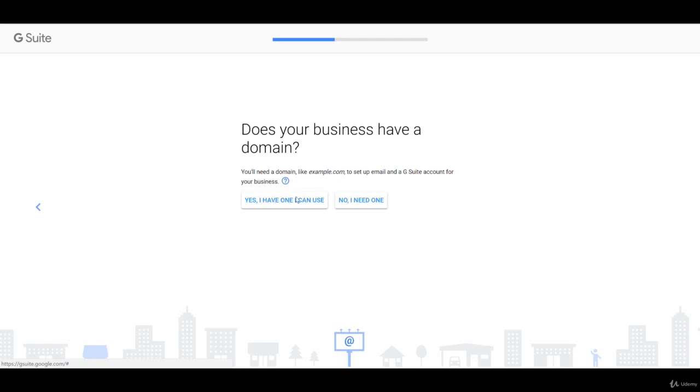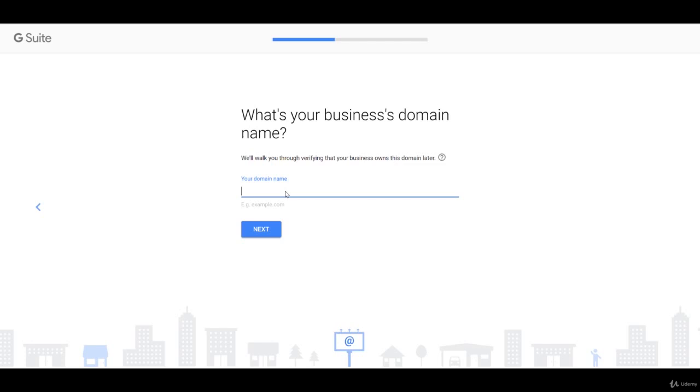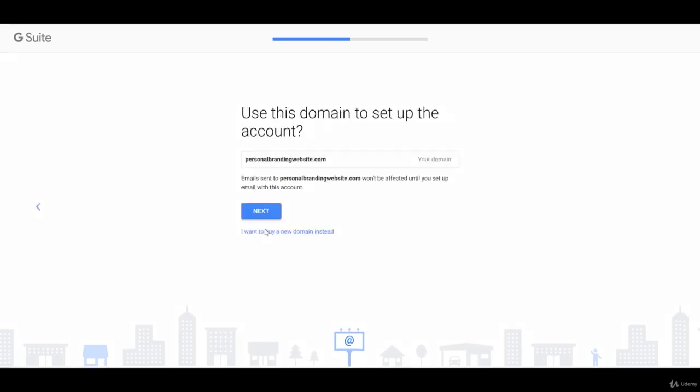And you're going to hit, does your business have a domain? Now, you're going to hit, yes, I have one that I would like to use. If you don't, hit this one, and it'll take you through where you can actually purchase your domain. But most likely you guys have already got yourself a domain. So what we're going to hit is, yes, I have one I can use. Now, you're just going to type in your website, your domain name here. So I'm going to put in personalbrandingwebsite.com, okay? So that's the domain name that I own. Of course, you put in yours. Okay, so you're just going to simply hit next.